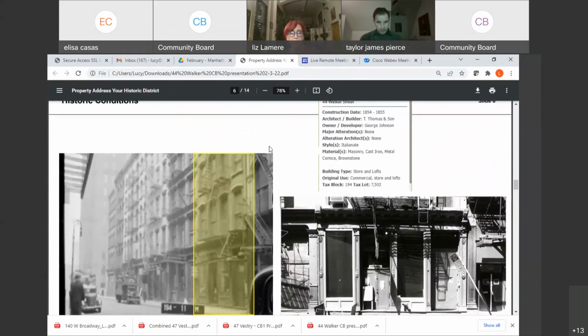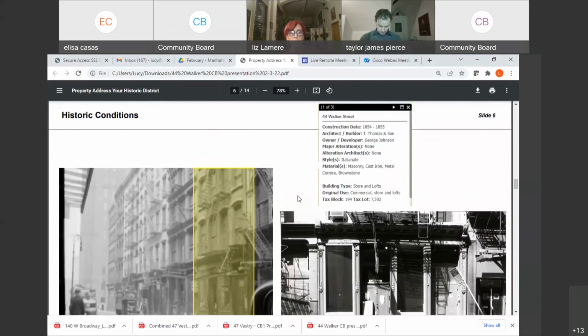The facade of 44 Walker Street evolved and developed over the years. The image on the left shows 44 Walker as it looked historically in the 1940s. Much of the infill was modified by the time the building was designated a landmark in 1992, including a door being installed where the second display window was. So the photo on the right is what it looked like when it was designated in 1992.